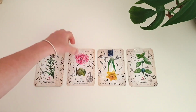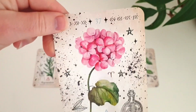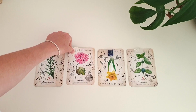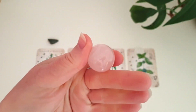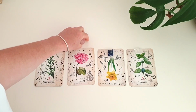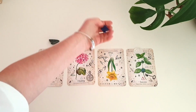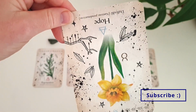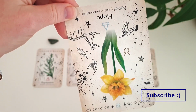The next card we have is Healing, which is a 37 with geranium, beautiful pink, and just so happened that the beautiful pink quartz wanted to sit with pile number 2 with the lovely pink. I don't know if that's going to stay. Then we have pile number 3, which is in the reverse, and that's Daffodil and Hope, and that's 38.